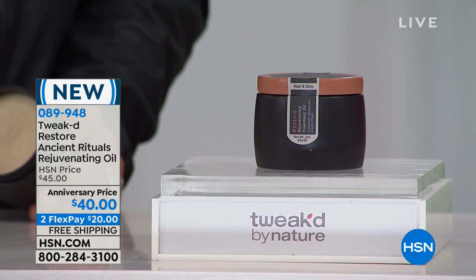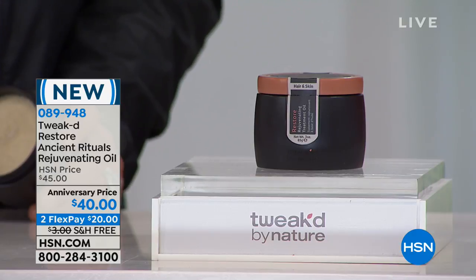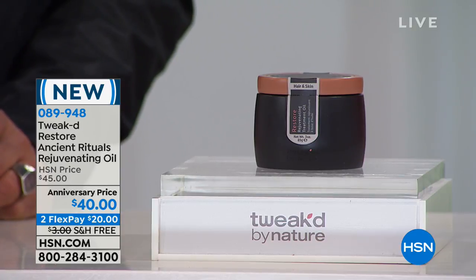When you see Dennis and you think of the products that he's brought to the market for hair care, you think of the Rituals Oil. This is where it started back in 2003. Wow, my God, 15 years ago. Yeah, and then it disappeared. It's taken me a long time. I didn't want to bring back just Ojon oil.